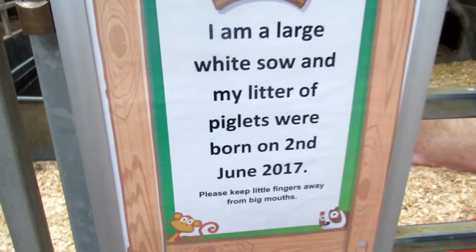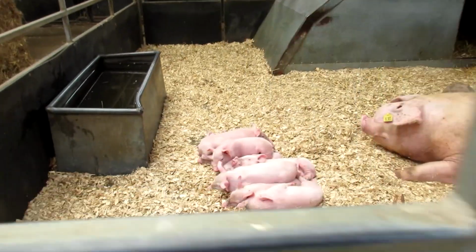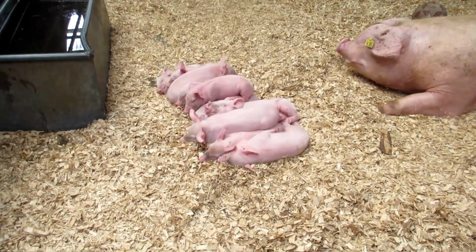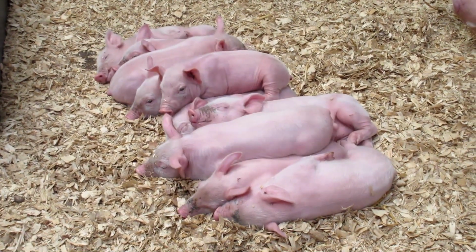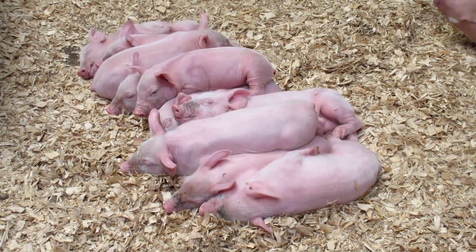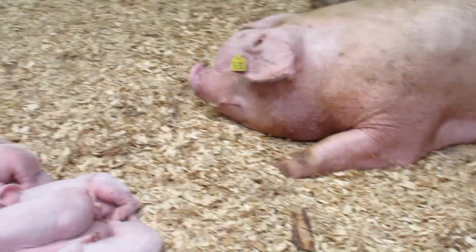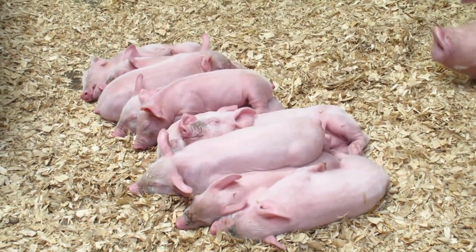We've come to have a look at the pigs, and it turns out 10 days ago there was a litter of baby ones born. And there they all are, look. All flat out, fast asleep. Well, most of them are anyway. And Mum's just there, relaxing, or chillaxing I suppose, after having 10, I think I counted, babies.